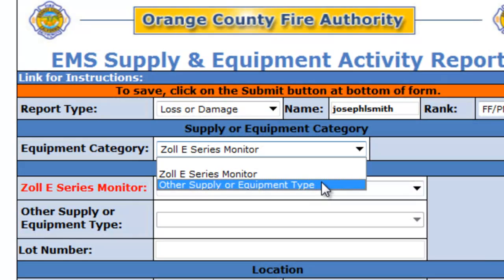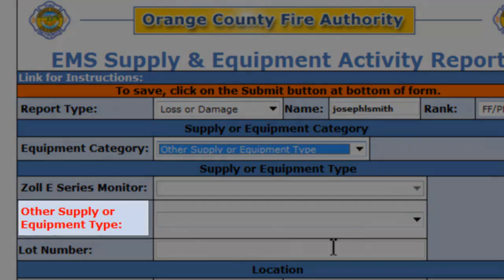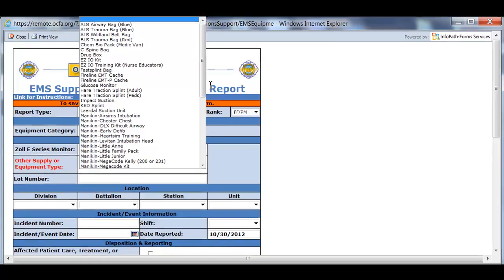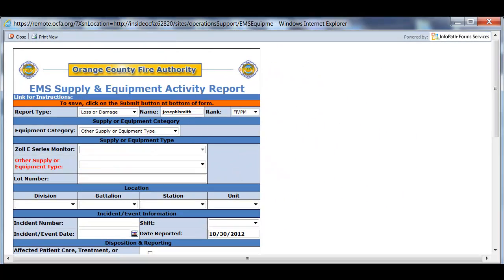If I select other supply or equipment type, this is now grayed out and this becomes a required field, and I'll need to select one of these items here. Some of our supplies and equipment will have lot numbers. We've provided a place for that.